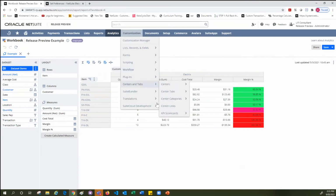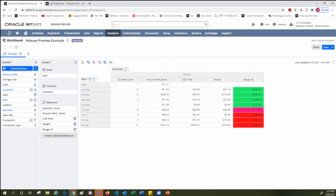On my new release, I've opened a workbook that I've already created. As you can see, you can see the conditional highlighting that I've done there. I'm going to show you how you can do that, and I'm also going to show you how you can add 3 calculated measure columns.